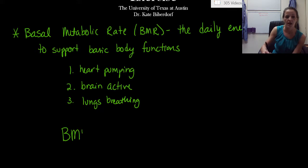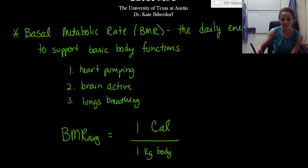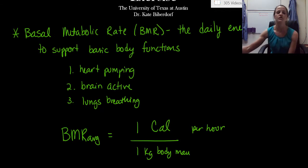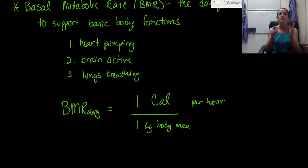BMR average. Essentially what it is, you have one calorie, and we're talking about nutritional calories, for every 1 kilogram of body mass that you have. And you need to burn this 1 calorie, and this is per hour. So your BMR average is the amount of energy in calories that you need to burn per hour per every kilogram you have of body mass. So hopefully that makes sense.